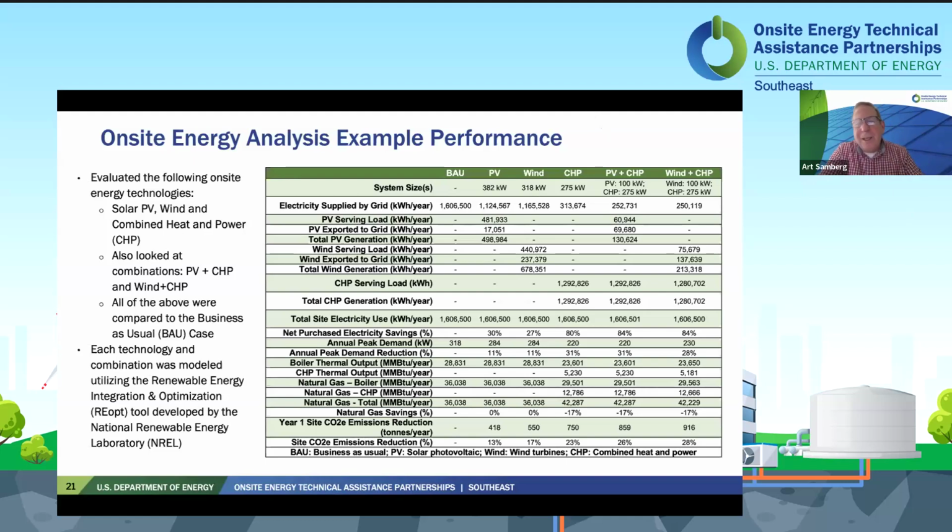CHP is a little bit different because now you're combusting a fuel, natural gas in this case. It's actually a unit of similar size to the other two, but it's available all the time. That's the difference between CHP and some of the other on-site technologies. CHP does have a higher annual capacity factor of 90% or higher. So the net purchased electricity savings is about 80% in this case. And it still reduces peak demand, in this case, about 31%.